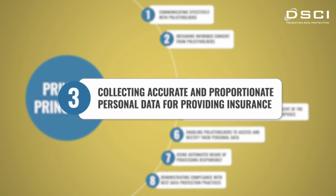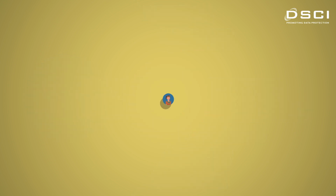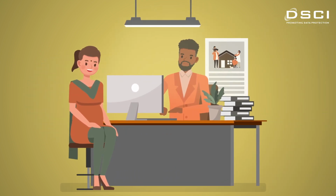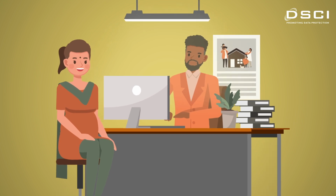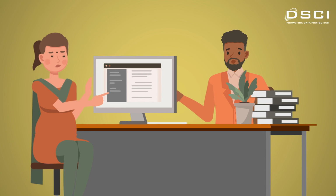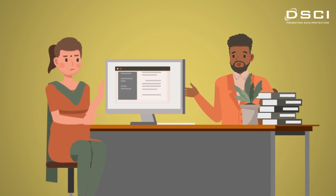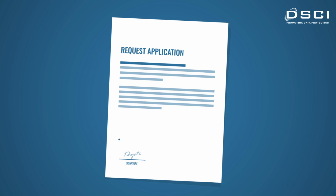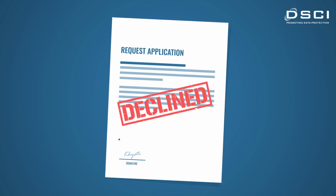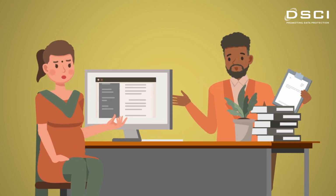3. Collecting accurate and proportionate personal data for providing insurance. Khyati got married recently. She approached her ISP to update her residential address. She discovered that some of her personal information not covered in the privacy notice was updated incorrectly when she approached them. The ISP refused her request to delete the unnecessary data, claiming they don't have the means to identify it in the system.